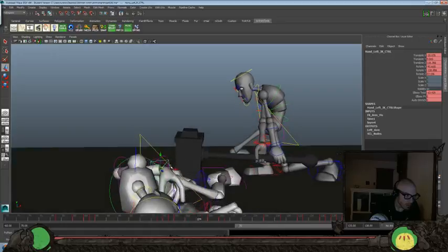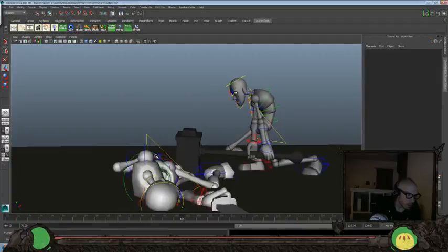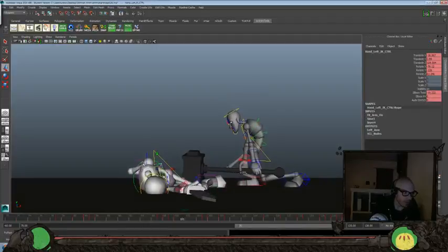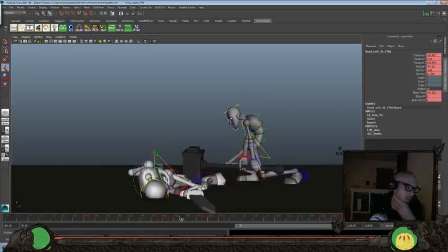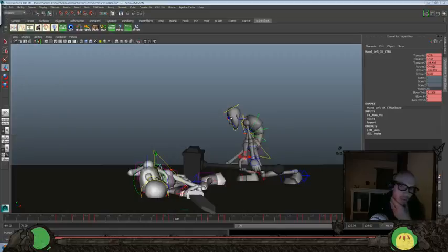Don't need this many frames going between it. So let's take everything we've got here. You know what, I'm gonna call it for right now. I'm getting some bugs and I wanna make sure that I don't mess anything up here. I'll take another look at it. So we'll do a final play blast and just wrap everything up.